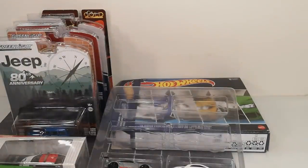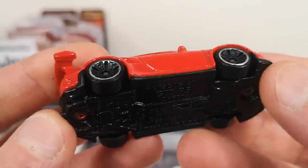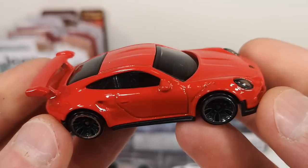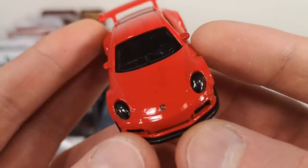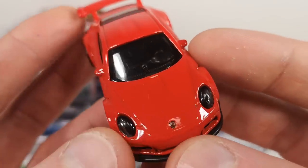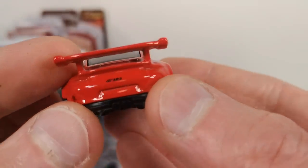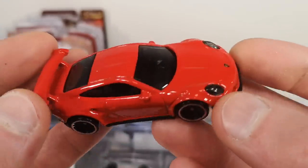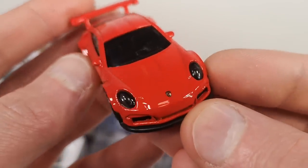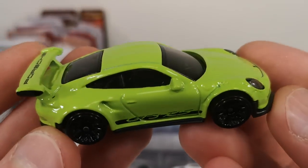Then we get to the Porsche 911 GT3 RS, the 2016 model. This is the first release from 2016 in lava orange, or as some of you would say, probably a red. So Porsche badge, and then GT3 RS badge in the back. And that's all it gets tampo-wise, but it does have the lensed headlights, part of the window piece. That is sweet. Birch green recolor that same year.